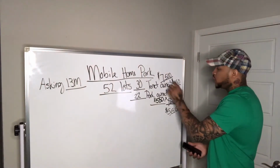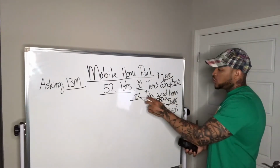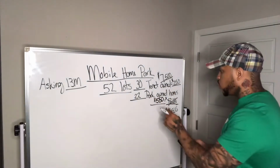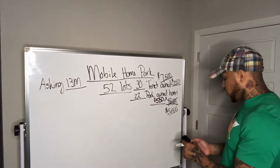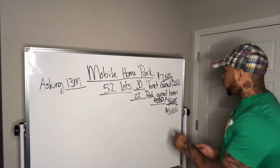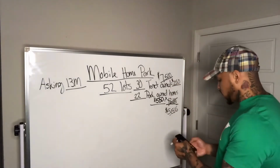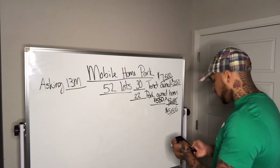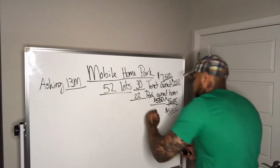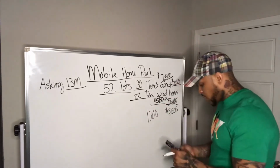So $250. Tenant-owned 30 will be $7,500, and then the 22 park-owned homes, if you do $250 of the 22, that'll be $5,500. So we want to take these numbers and add them both up. You've got 7,500, then you have 5,500. That'll put you at about $13,000 a month, times that by 12.